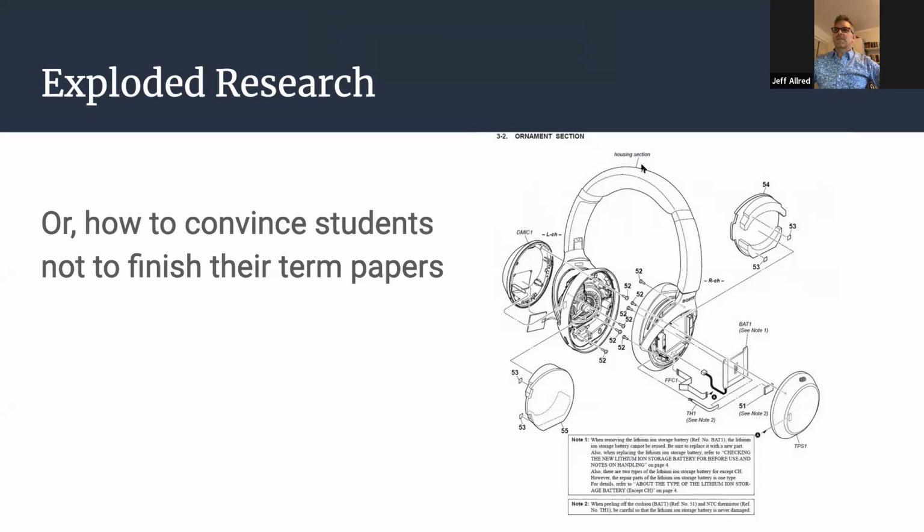Great. So I'm calling my presentation Exploded Research, not so much in the violent sense, but more in the sense that engineers use when you take a finished product and, in a blueprint or a diagram, break it apart into all its component parts so you can study how its inner workings function. The subtitle is How to Convince Students Not to Finish Their Term Papers, and I'll explain why you would want to do such a perverse thing as we go.